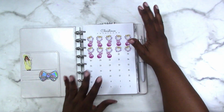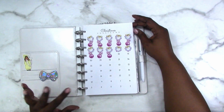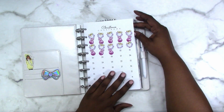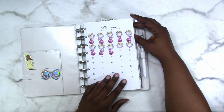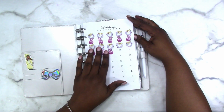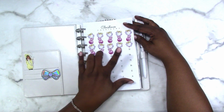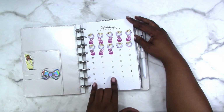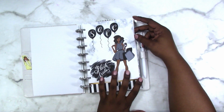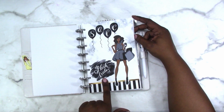This is where I am with this planner. I'm still in the process of setting up. It's an ongoing thing. This is the free Christmas countdown printable that is available on my website, and I'm just using some of the clip art that I also have available on the website as cover-up stickers for the countdown. This is the Black Friday dashboard, which is part of a collab between Scrapcraftastic and COCO'S Vision.